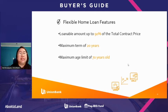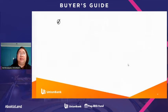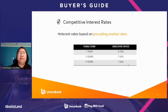Maximum age limit is 70 years old, meaning you cannot be more than 70 years old upon loan maturity, but you should be at least 21 years old upon application of the loan. And our interest rates are based on prevailing market rates. So as of today, our interest rates are for 1 year it's 6.25, for 2 years 7, and for 5 years 7.5.